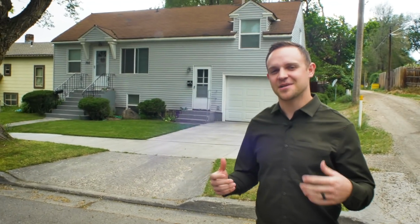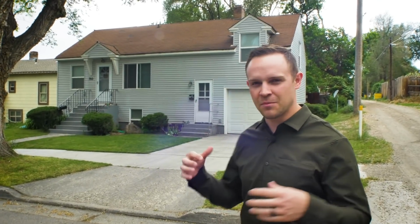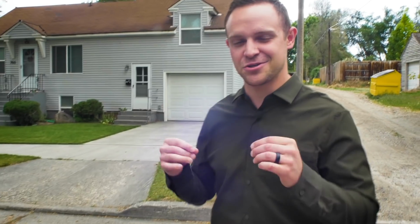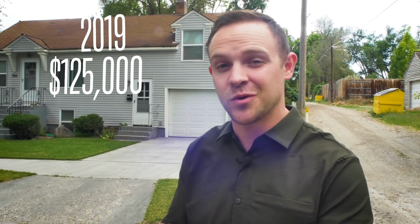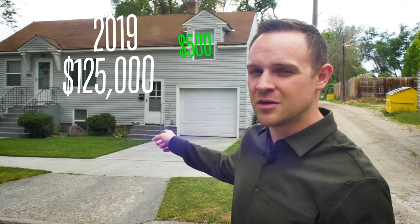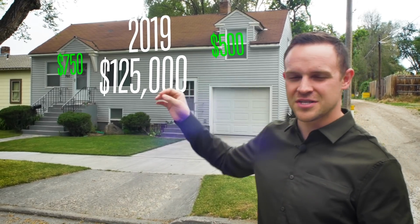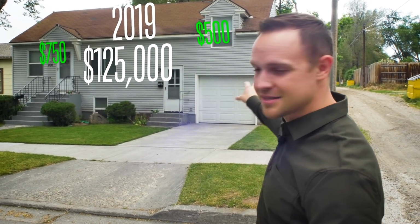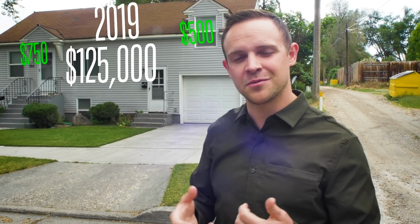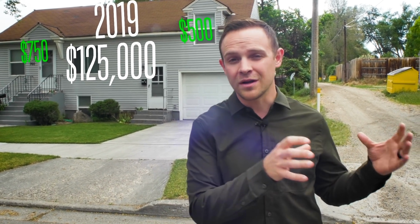The first one I wanna talk about is actually a duplex that I bought this year. And for me to say that I'm not frustrated because I'm having a hard time finding deals would be a lie. I was able to pick up this duplex this year, 2019, for $125,000. Right now, it's renting for $500 in the basement unit and $750 in the upstairs unit that has the attached garage. So I'm actually cash flowing extremely well, especially because I was able to pick it up on a loan with 25% down with extremely low rates.